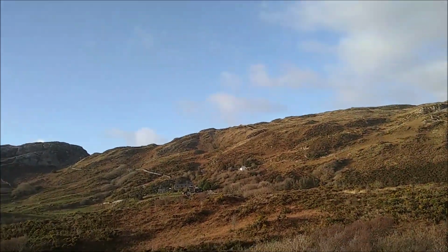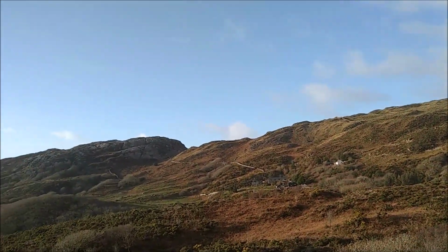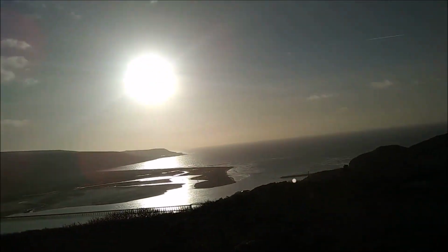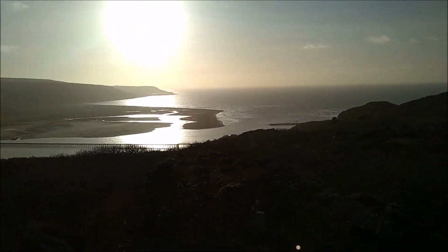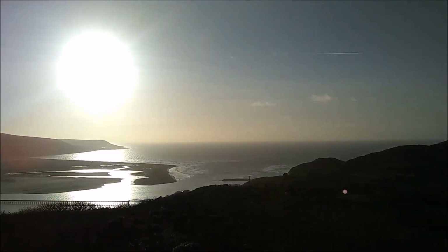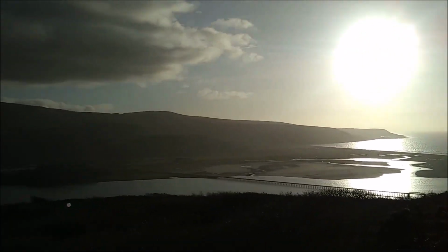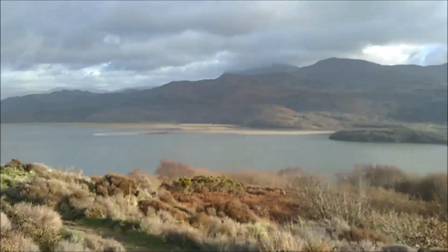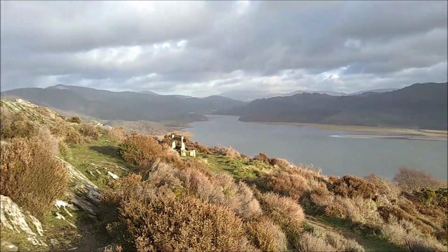Make sure my foot is in here, I'm not perched on a bit of a rock. And there's, well, you can see the bridge. You can't see Barmouth, it's just round the corner. And the bridge that goes across. There's a bit of a breeze, so again, possibly an audio problem.